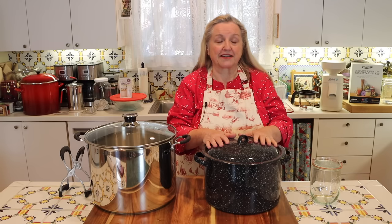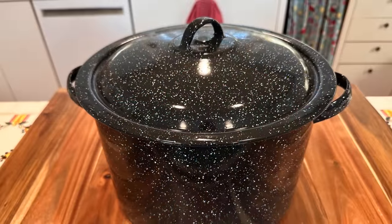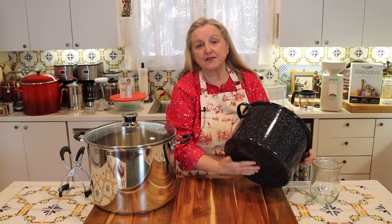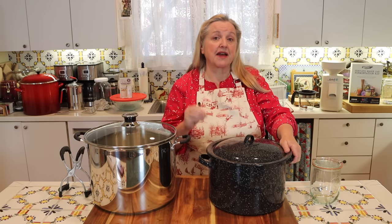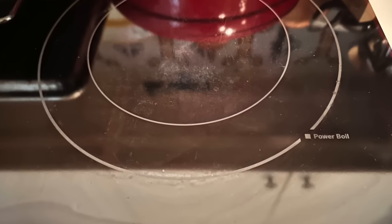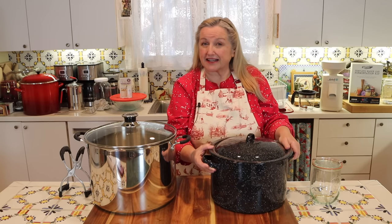This type of water bath canner is best for a gas stove that has the burners, the cast iron type burners, or a coiled electric stove. And the reason is the bottom of these type of canners is often not completely flat. Sometimes there's just a little mild indentation like this, and sometimes they're actually quite concave. In most cases, the manufacturers of those flat glass top type stoves don't recommend using this type of water bath canner on them because it can create some type of suction and potentially crack the glass top stove.